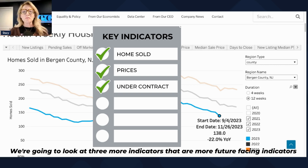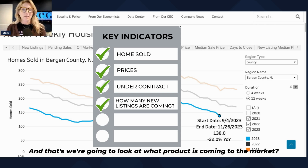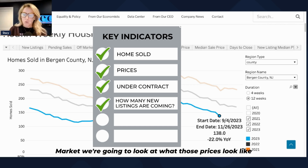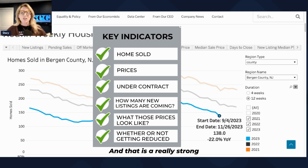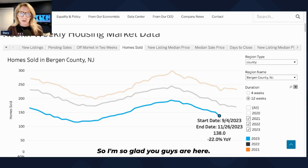We're going to look at 3 more indicators that are more future-facing. We're going to look at what product is coming to the market, so how many new listings are coming to the market. We're going to look at what those prices look like. And we're going to look at whether those new prices are getting reduced. And that is probably one of the strongest market indicators in our market to show us whether there is any kind of shift happening.